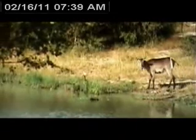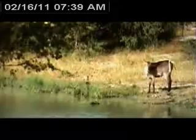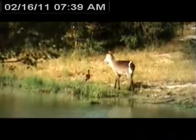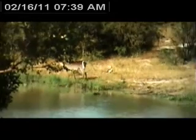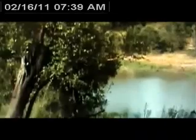Doesn't look particularly pregnant. A lot of antelope, herding antelope will split away from the herd to go and give birth. It could be that she's just maybe lost a family, maybe she got separated and couldn't find them again. It's really difficult to say why she's on her own.